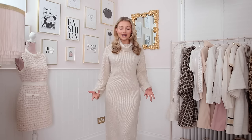Like right now, I do not want to take this off. I can see myself wearing this lounging around the house, looking gorgeous, but also dressing this up and making it look really sophisticated and elegant, yet cozy for day-to-day outdoor wear.